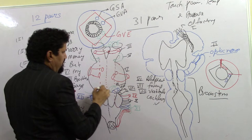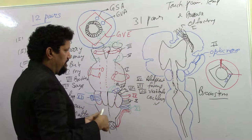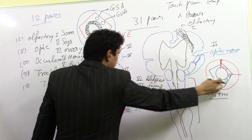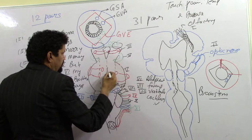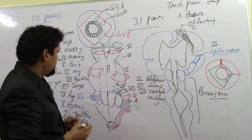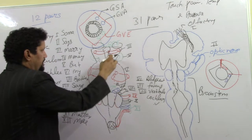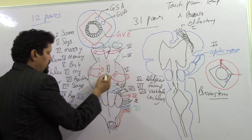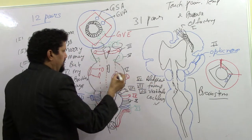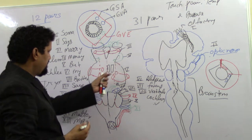And here are our four components of the spinal cord or the neural tube. So here is general somatic efferent. This is only a functional diagram, not to be considered anatomical, because nuclei are seen in the midbrain, pons and medulla. So the middlemost or medianmost part is general somatic efferent, then general visceral efferent, medial to the sulcus limitans.